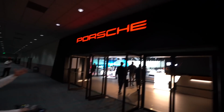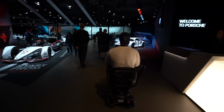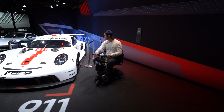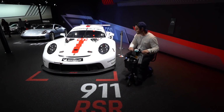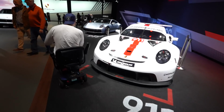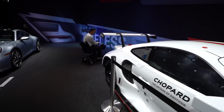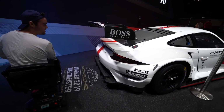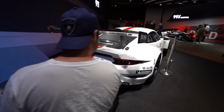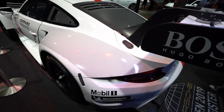Porsche always has their own section. How sick is this? 911 RSR, so sick. This is actually so sick. Oh, it's gonna be sick. So cool.